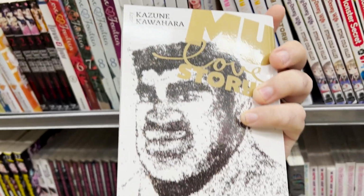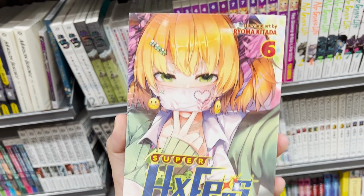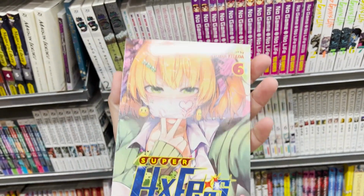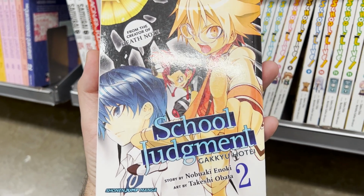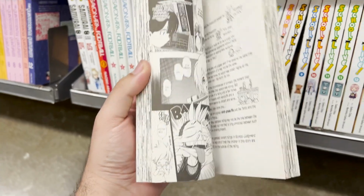But it's nice to know if we ever wanted the full series, we can get almost all of it here. One of my favorite covers of superheroes, I really like this one. It's the new volume, volume 6, I believe. Yeah, that one's slick. Older series that was drawn by the artist from Death Note, School Judgment. I think it only had 2 or 3 volumes. It got canceled. Shonen Jump series, you know, classic.